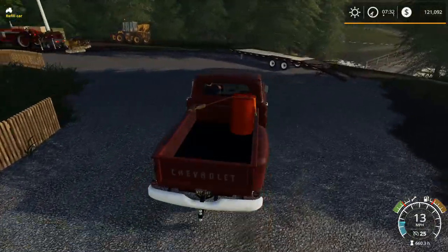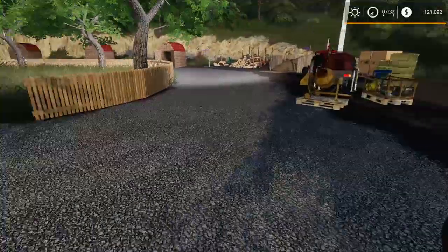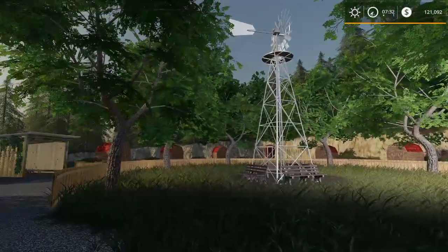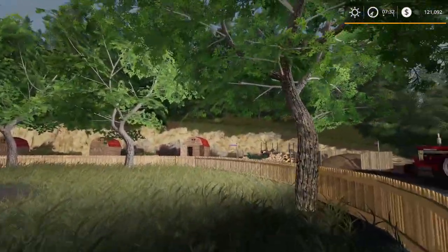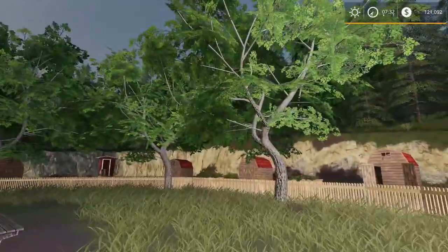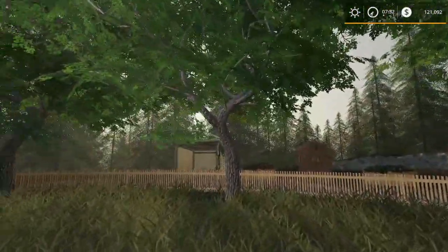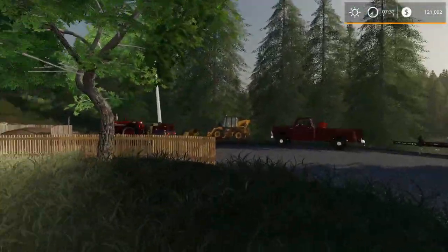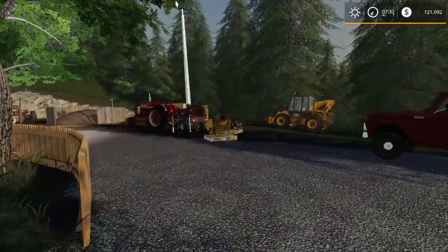And the piece de resistance. This right here is my U-Pick apple orchard. So people can come in here, they can pick their apples. I need to get these trees watered and fertilized in order to get some apples growing on them. But when the apples are growing, they can just come in here, pick their own apples. They can sit on the bench here and relax and enjoy those apples if they want to.